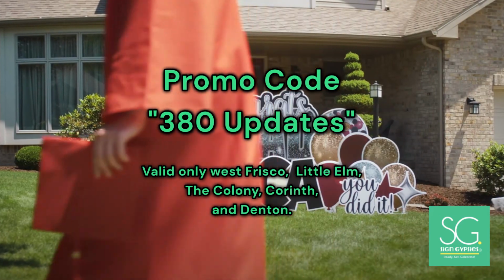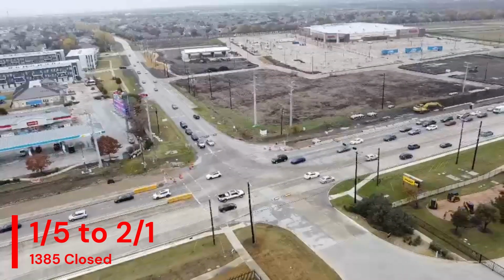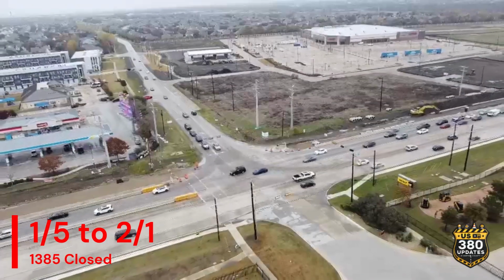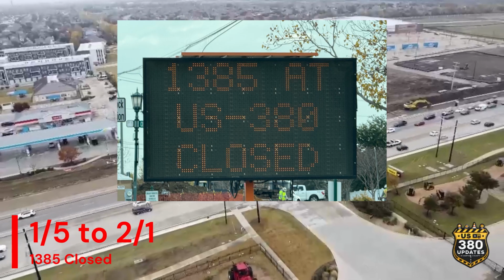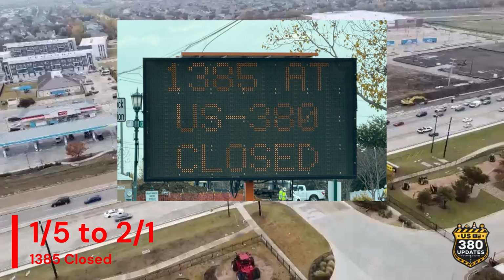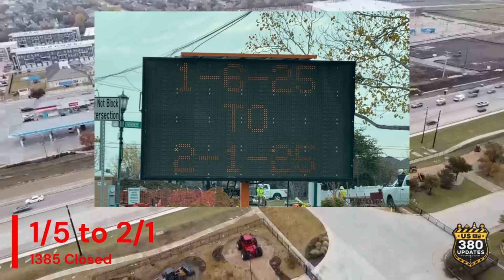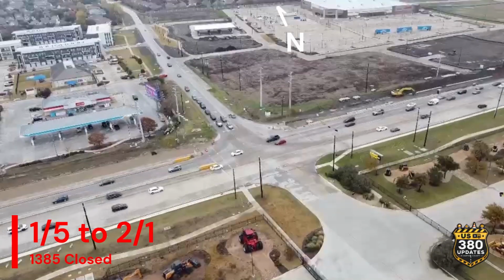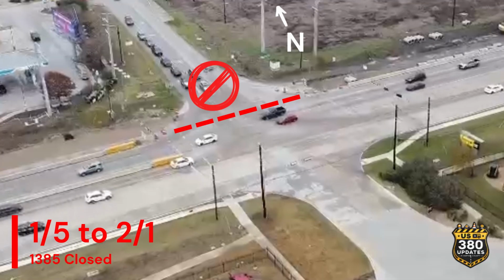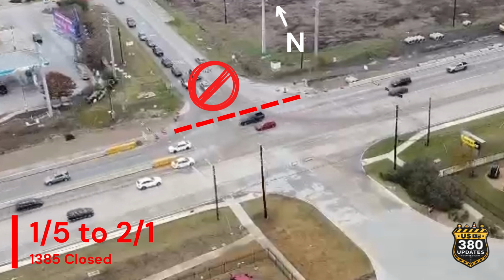We have another major update to share with you. A significant partial intersection closure is coming soon. Weather permitting, all lanes of 1385 on the north side of the intersection at 380 will be closed for nearly a month, from January 6th through February 1st. There will be no north or southbound traffic through 1385 at this intersection. This will not impact the east or west flow of traffic.